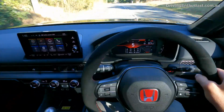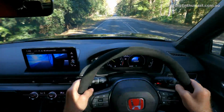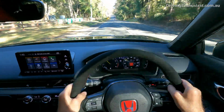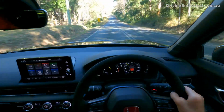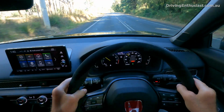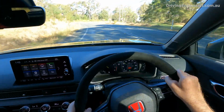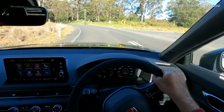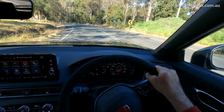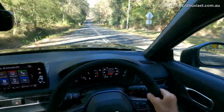We'll just put it back to comfort mode for a minute. Just talk a little bit more about this cruising. So it's 100 k an hour speed limit zone here. I'll just pick up the speed a little bit. And in sixth gear, you're doing a bit over 2,000 RPM, which is not too bad. The suspension is definitely nicer in the comfort mode, as you'd expect, as it should be. But it's still sporty enough.